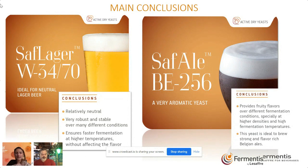And on the opposite, this kind of study helped us notice something: sometimes people said they had sulfury notes with this strain, and we couldn't figure out initially what the driver was. We actually realized that when you overpitch this yeast at lower gravity, you could have sulfur notes, and that helped us guide people to avoid some defects.